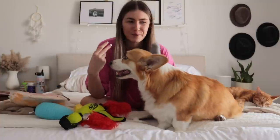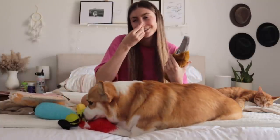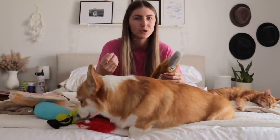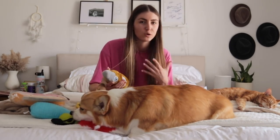And then also on the other side, puppies just bite a lot because they're teething and that's how they're exploring the world. And they think everything is a toy. So the best tip I have is to have a lot of good chewy toys, and anytime your dog starts biting you, replace your hand or your arm or your shirt or your face with a dog toy.